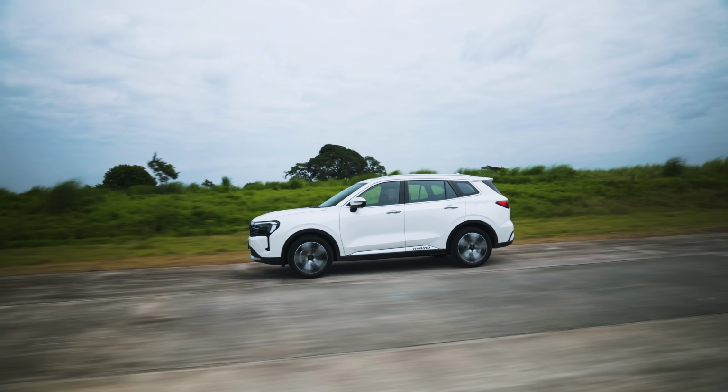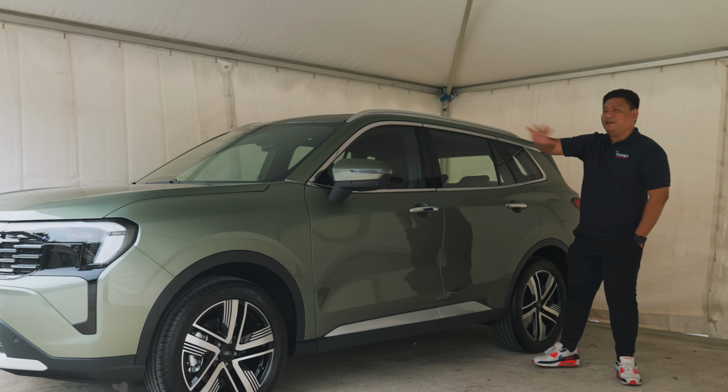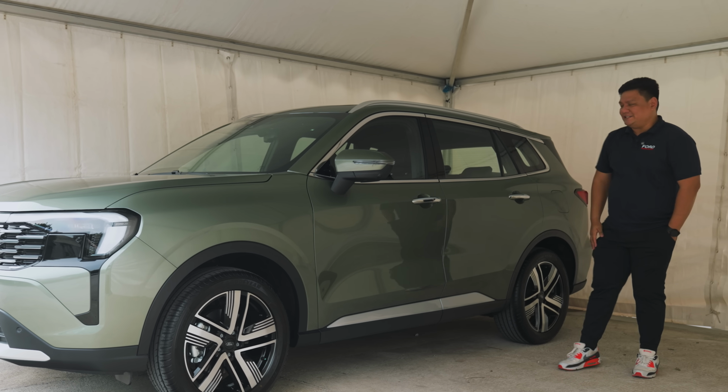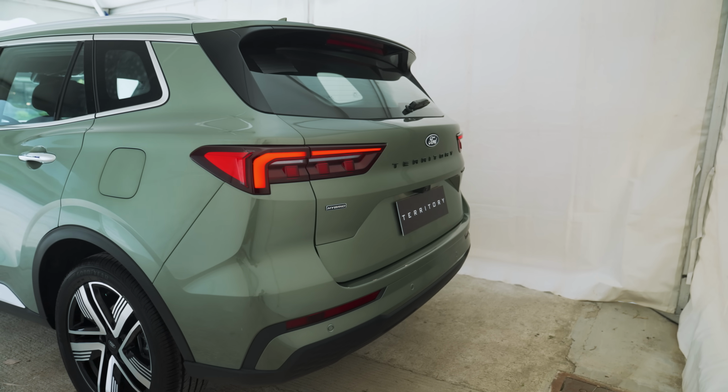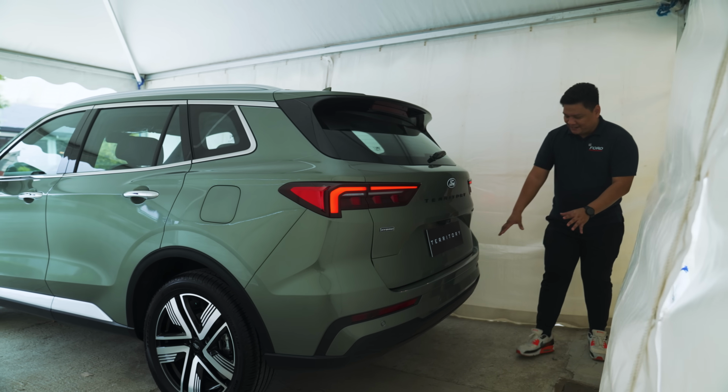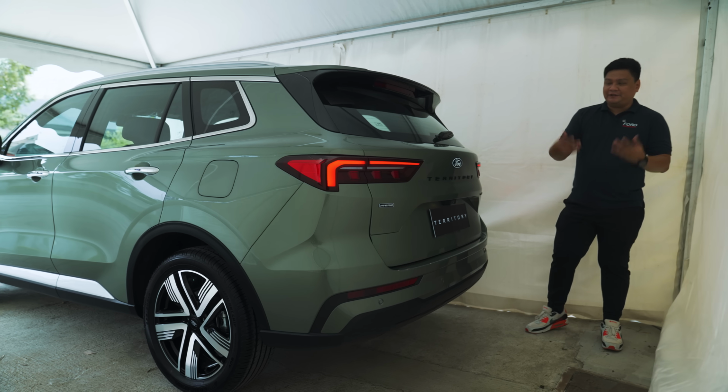Well, I got this point right there. This one doesn't have it though. One other interesting thing here is that you also have a roof rail here on top, which also comes in the Trend variant. And right here on the back, the biggest change is going to be the bumper design right here. It's a bit longer as compared to the outgoing model.